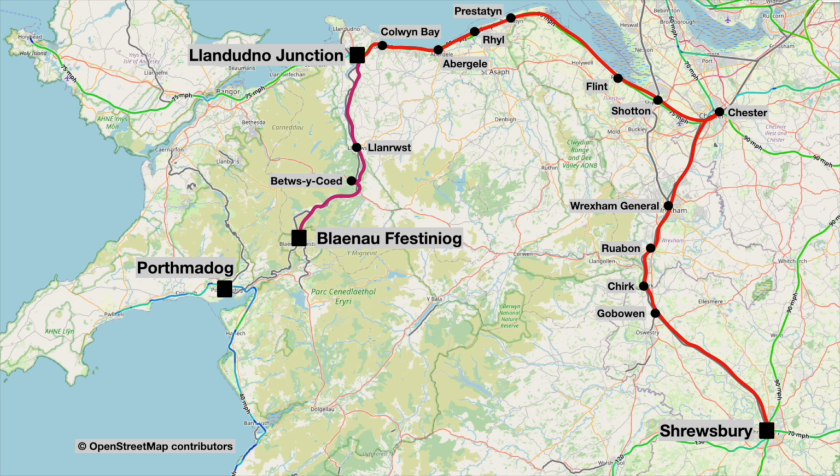And then hopefully I'll pick up the Ffestiniog Railway down to Porthmadog for a late lunch and maybe a couple of beers. So today I think distance and time is really immaterial. This one is definitely all about the journey and not really the destination.